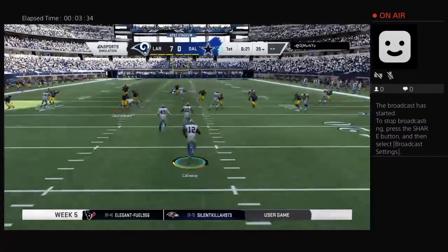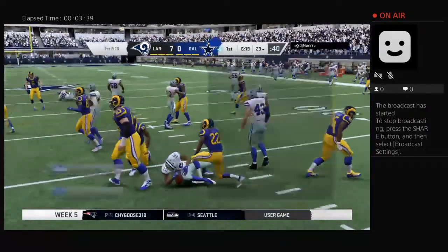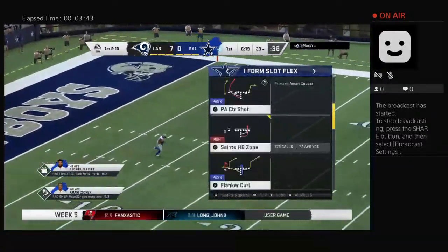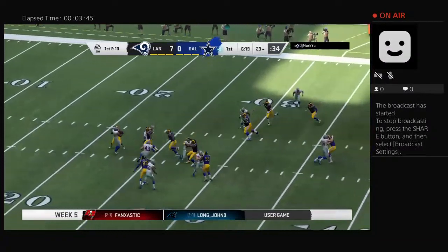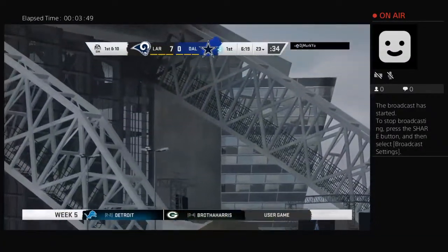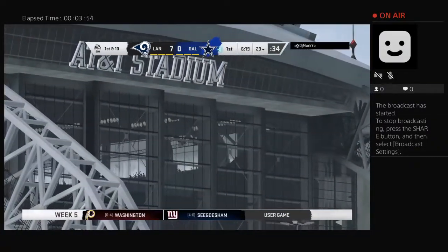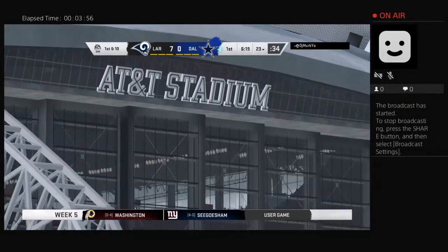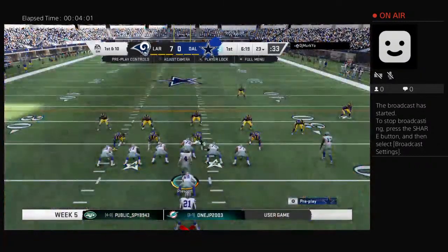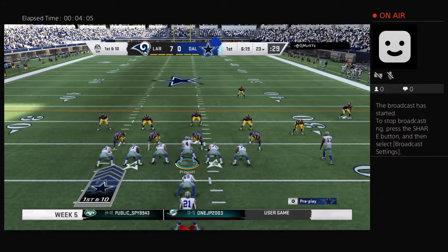This is fielded at the goal line. And he'll get across the 20 before he's brought down at about the 23-yard line. Cowboys take over 1st and 10 at their own 23-yard line. So Prescott and the Cowboys now with a 1st and 10 at their own 23.